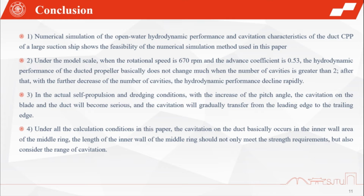Cavitation first appeared at the tip of the blade near the trailing edge. As the cavitation number decreased, the cavitation region spread to the root of the blade and then extended to the entire suction surface.